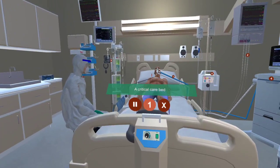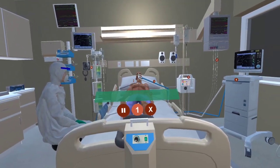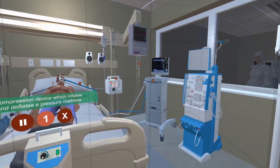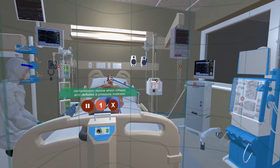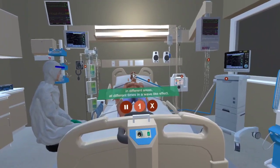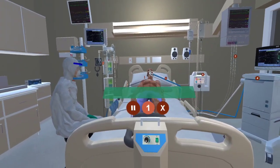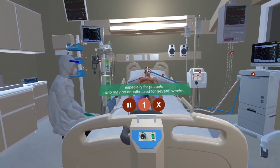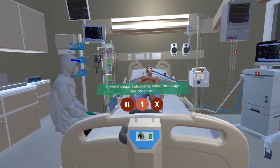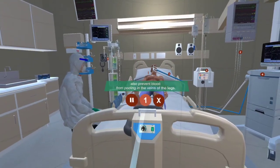A critical care bed is like a standard hospital bed with a few key differences. At the foot of the bed there is an intermittent pneumatic compression device which inflates and deflates a pressure mattress in different areas at different times in a wave-like effect. This is important in preventing pressure sores, especially for patients who may be anaesthetized for several weeks. Special support stockings using massage-like pressure also prevent blood from pooling in the veins of the legs.